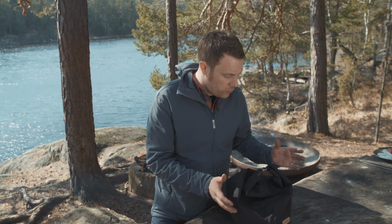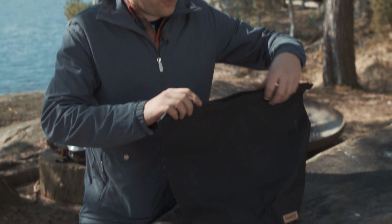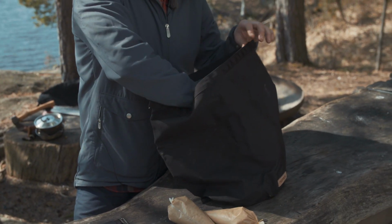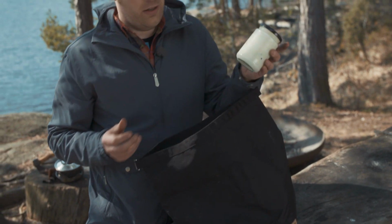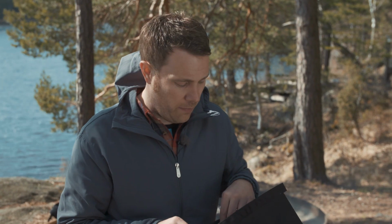Also, if you want to keep things a bit cold, you can have some ice blocks filled in this insulated little bag, and you can have stuff with you like cream or milk or fresh dairy products, which will keep cold for a few hours while you're spending time being outside.